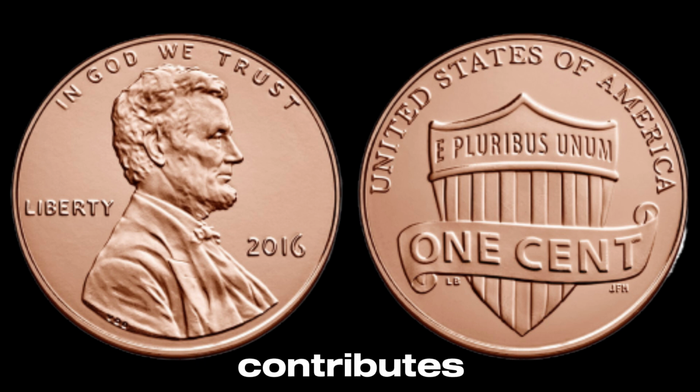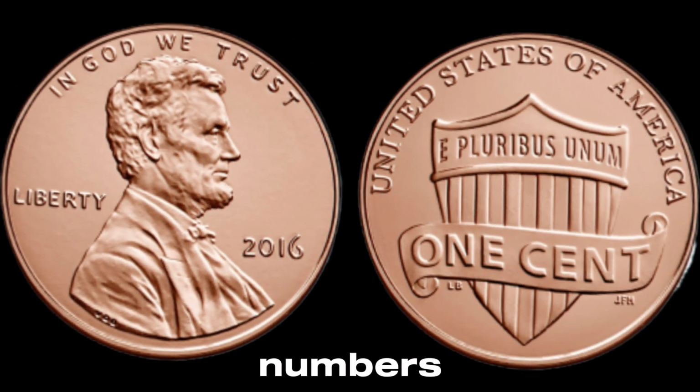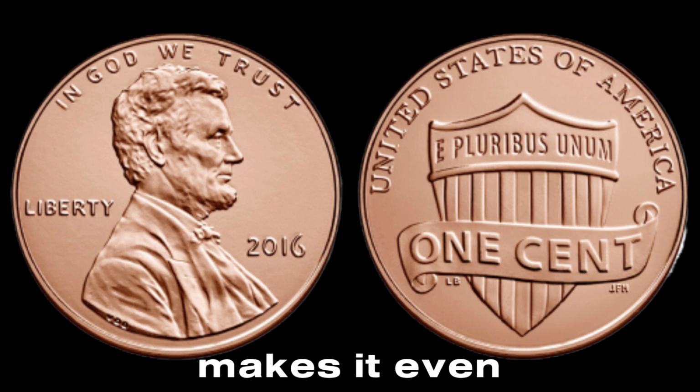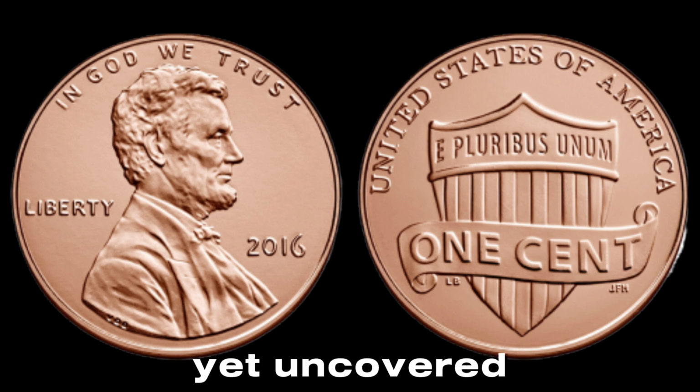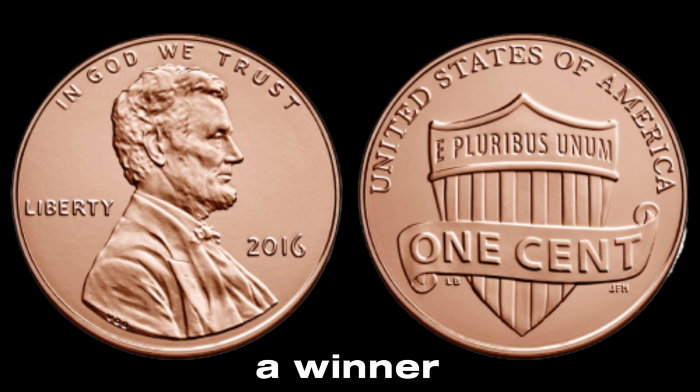So, what else contributes to the $8 million price tag on these pennies? It's all about the rarity, error features, and collector demand. Since the 2016 penny was minted in such large numbers, finding a coin with an error that hasn't been discovered by others makes it even more of a treasure. When it comes to valuable coins, it's all about finding that one unique piece that the entire market hasn't yet uncovered.